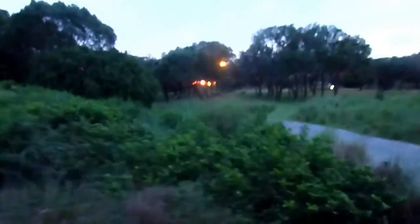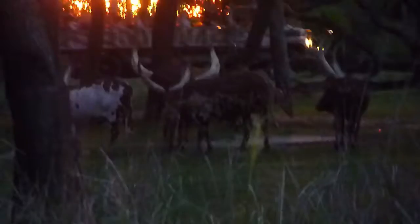And here we are on the Serengeti. It looks like the sun is setting here on the Serengeti. Over on the right here, you're going to see some Ankole cattle.